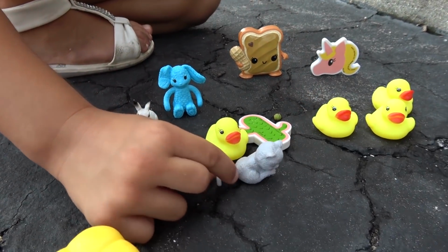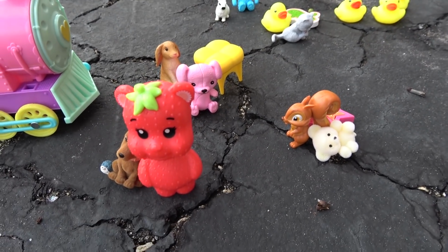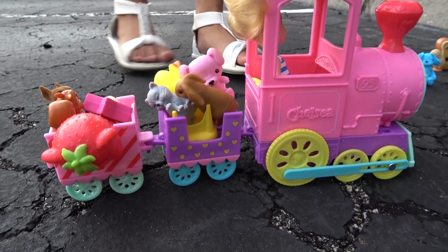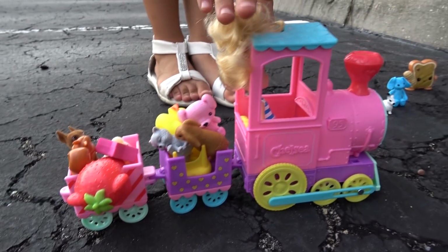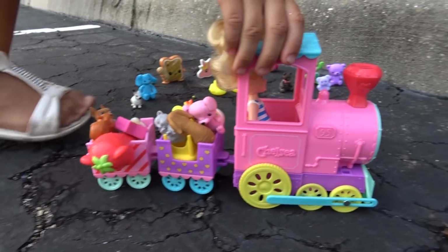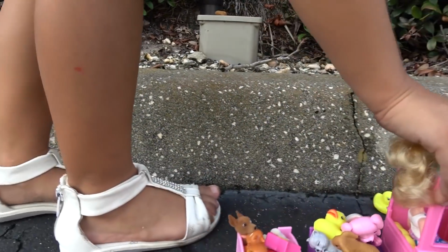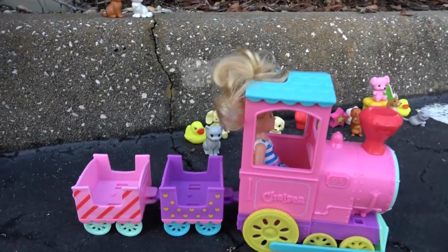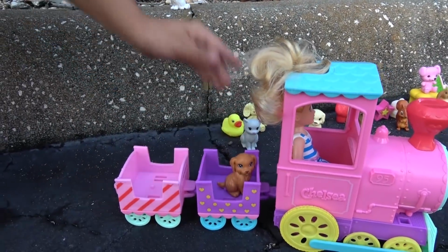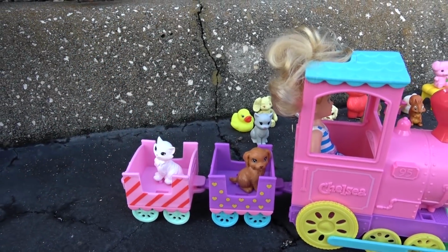Good job. Now let's put everything in the train. I'm not sure if they'll all fit, but let's see. Whoa, that's a load of train. Wow, loaded. Okay, let's go. Nobody falls on the way back. Looks like nobody's falling, that's good. Choo-choo. Hey, good job, guys. Okay, the last passengers. This time the dog and the cat can get free toys because there's only one, because they have room.